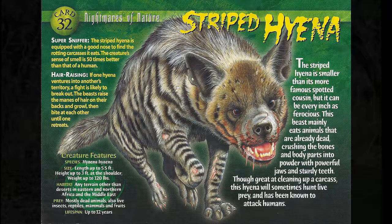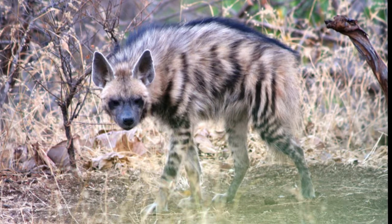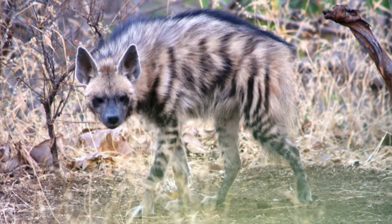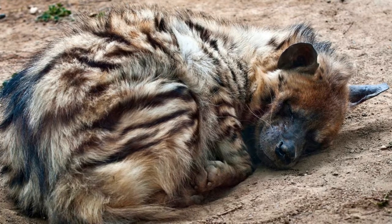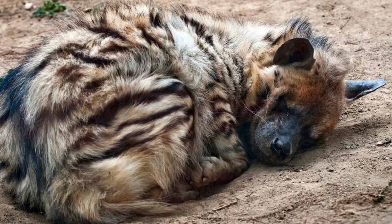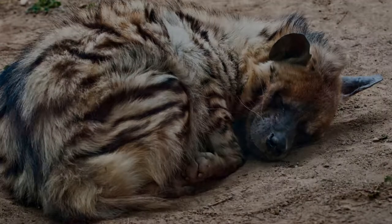Number 2. Striped hyena. Species of hyena are primarily hunters, but the striped hyena fits their scavenging reputation to a T. Feeding almost entirely off the kills of other predators, including their fellow hyenas, they are even specially adapted to easily digest whole bones, even consuming so much bone that it turns their droppings chalky and white.